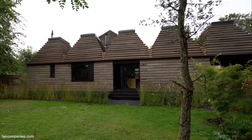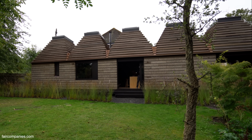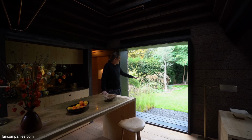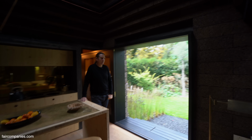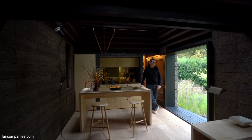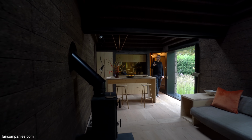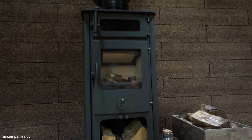But we can open that up, and obviously on a nice day you can just, indoor or outdoor, you just spill out into the garden. And then on colder winter days it stays fairly cosy here because this is an insulation material, 1/2 metre thick walls, and there's a wood burning stove here.